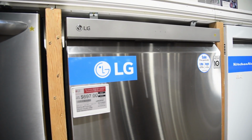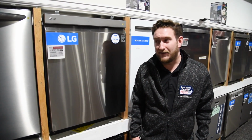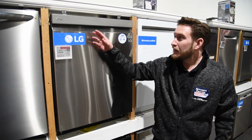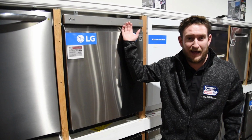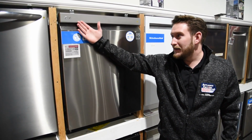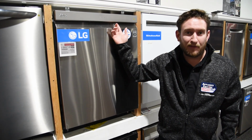All right, guys, this is my number 2 pick. This is the LG. This is the LDP6967. A really popular model, guys. From the front here, all 3 dishwashers, by the way, that I'm going to be talking about do not have the handle. I did that on purpose, just because it's trying to match different appliances. This kind of works out better not having the handle.